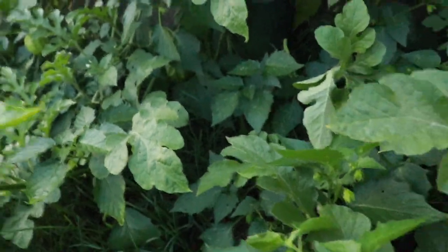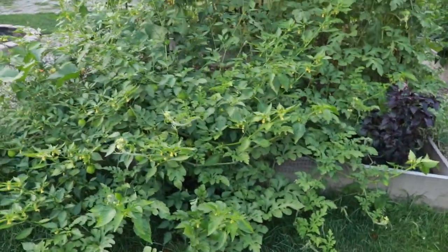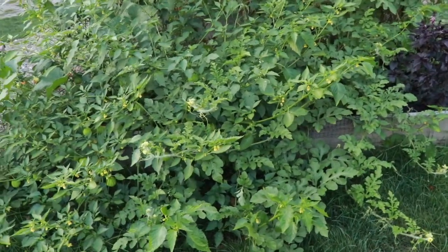There's this little itty bitty baby one. And then we found this one yesterday, and it's huge. I don't know if you can see it because it's kind of dark in there. It's as big as my toddler's head, and that's huge for these watermelons. These are sugar baby watermelons, so they're going to just stay small.